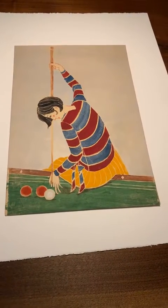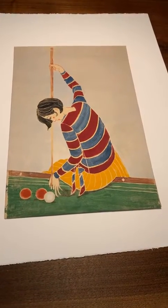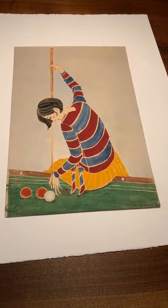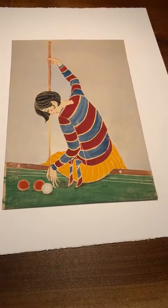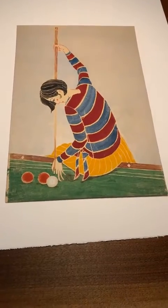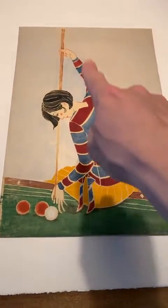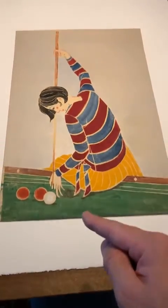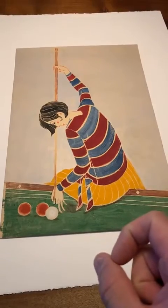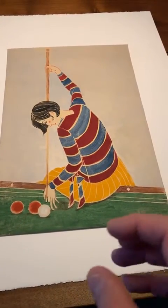So what we're really looking at is a snapshot in Japanese fashion and art history of maybe 8 to 10 years at the most. Anyway, this print is a fantastic design that showcases this moga with her modern haircut, and she's playing pool and trying to do a trick shot. The shot in pool, I think, is called a grand masse.